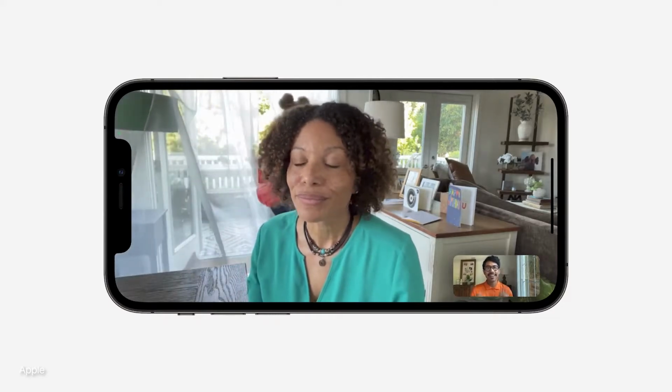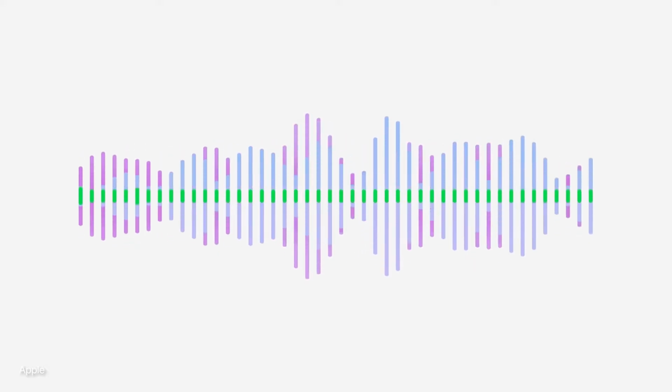Better, right? Yeah. Choosing a wide spectrum allows all the sound around you to be picked up, so you can plug in when you want to hear every bit.